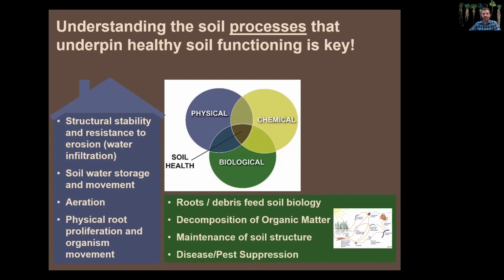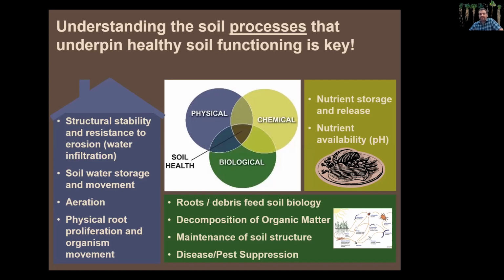Another one that's really important is this maintenance of soil structure. We know that fine roots and arbuscular mycorrhizal fungi are really important for building soil aggregates and helping maintain them. And a really important newer area of research, maybe in the last 30 years, has been our growing understanding of a diverse microbiome in the soil, and its role in suppressing disease in the soil. And we've known a lot about these. Everyone's probably seen the effect of pH on nutrient availability, so hopefully we can skip that.